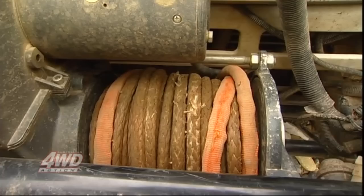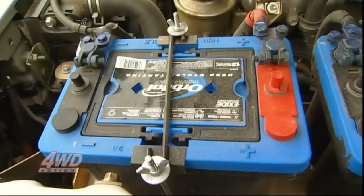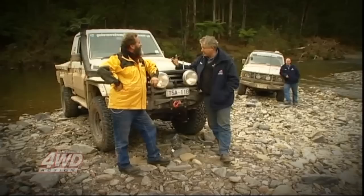Quite a few things, Roothy. Mechanically and electrically, she's been upgraded. Electrically, we've got more battery power. We've got a contactor pack instead of a solenoid pack. A contactor pack gives you more amperage to the motor. And very importantly, a bigger, higher horsepower, more powerful motor.